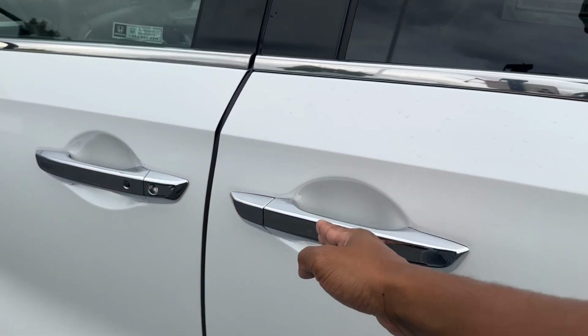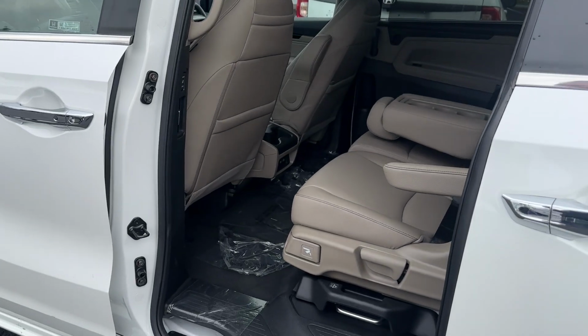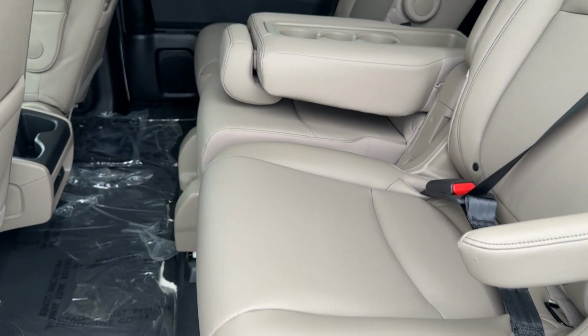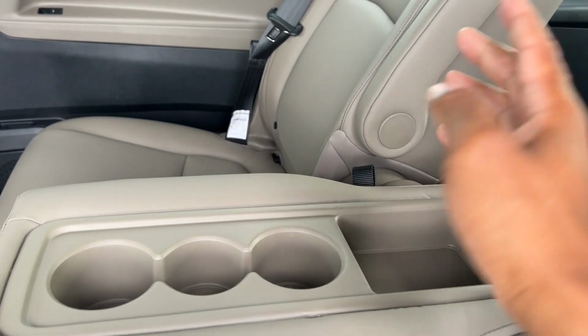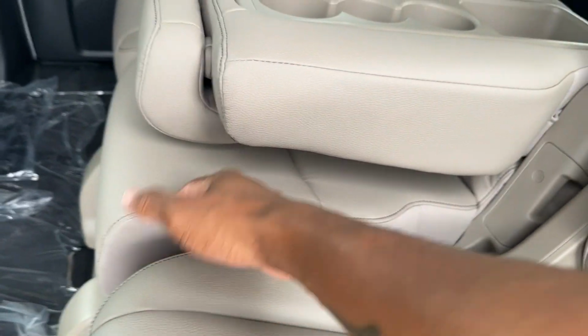So one convenient thing about minivans is you have sliding doors. So instead of your kids jumping out of their SUV and the doors flying open, it can slide. And also Honda has Magic Seat on the Odyssey. So this middle seat right here can be removed. All you have to do is pull the string to drop it down, and then you pull the string right here, and this seat comes right out.